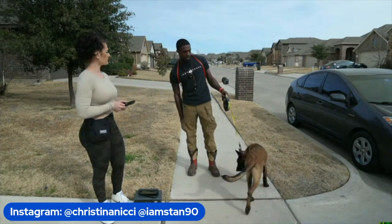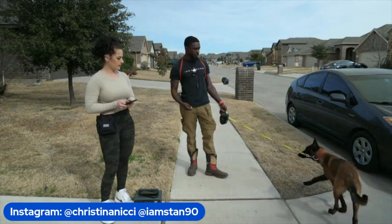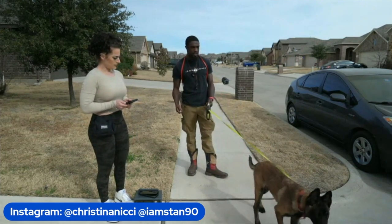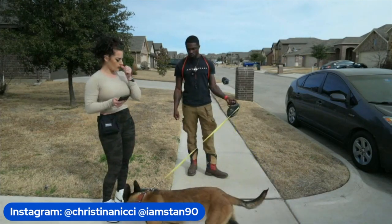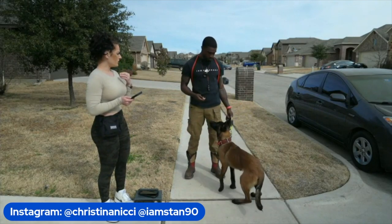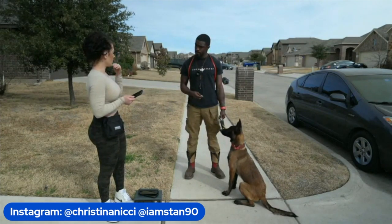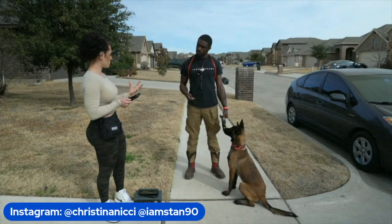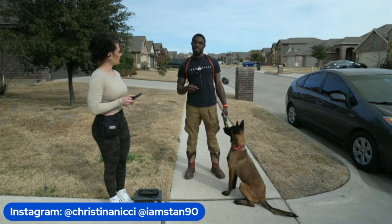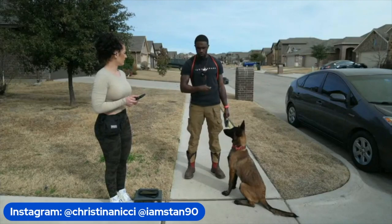Right. We've also played a lot of ball and tug, building that bond in the relationship, because I want him to know he can trust me and doesn't have to be insecure about anything. When you're working with fear, you don't want to associate yourself with any negativity. You want him to fully trust you and build that bond. So you don't necessarily want to correct him when he's doing those things. You want to show him proper behavior.